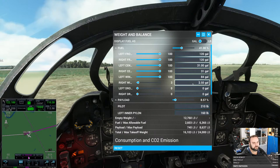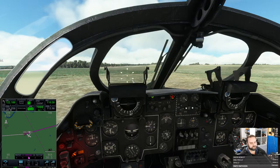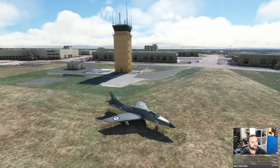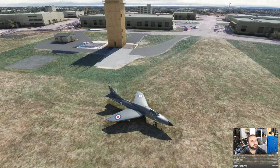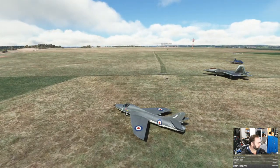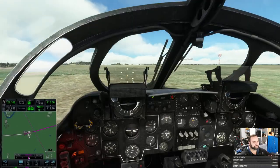Why is it saying... Oh, wait, that's right wing. I want the right wing. I want none here. There we go, cool. I don't see an airport here, but it says it's here. Maybe it doesn't exist anymore. Should be fun taking off now that they've given me a belly full of fuel.